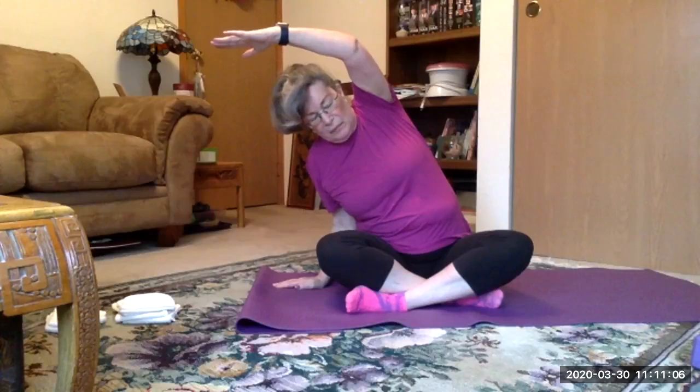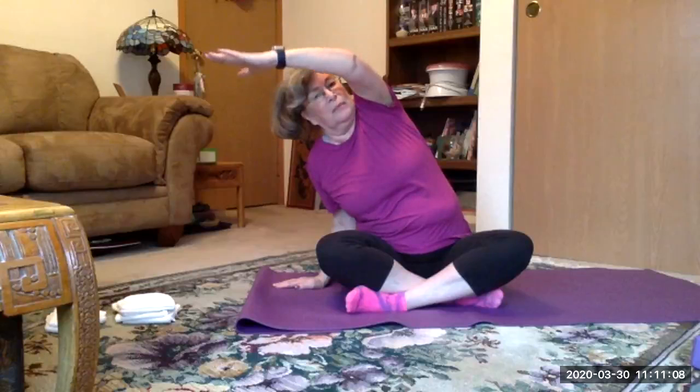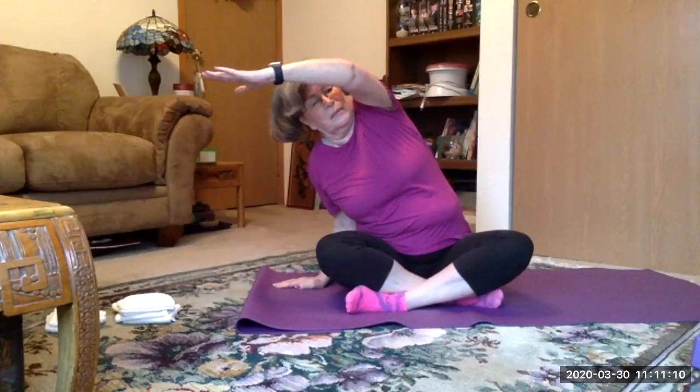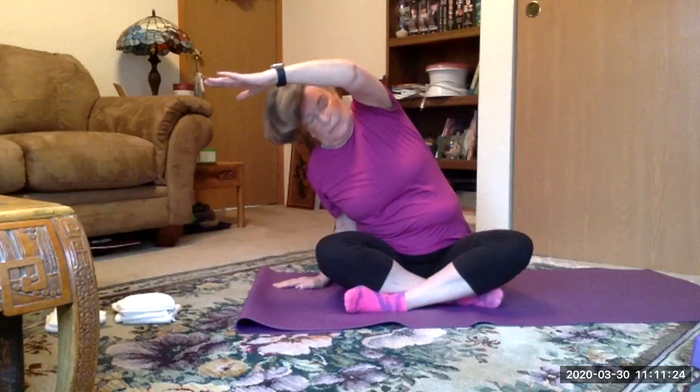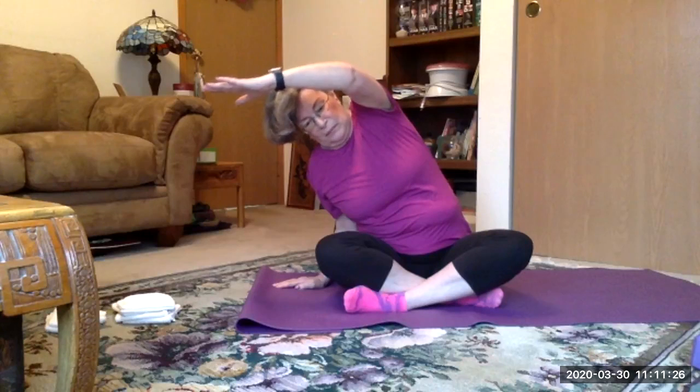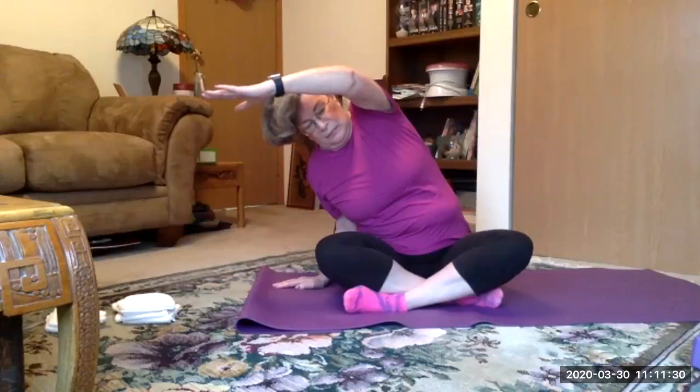These are moving in the planes that we don't usually move, the transverse plane, side bending, and then rotating, the rotation. It's important to do these kinds of movements because we're always going forward. It's called the sagittal plane. We're mostly moving forward and backward.